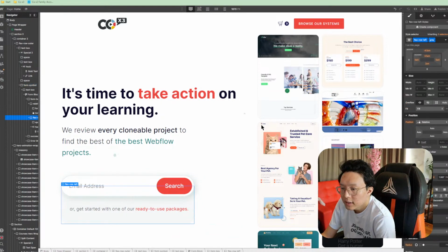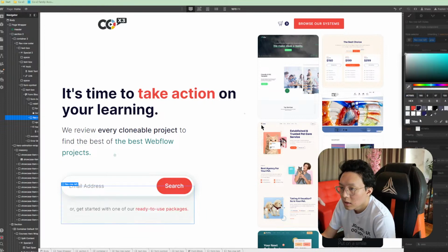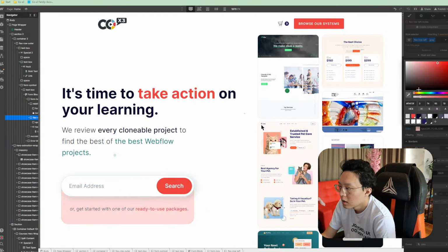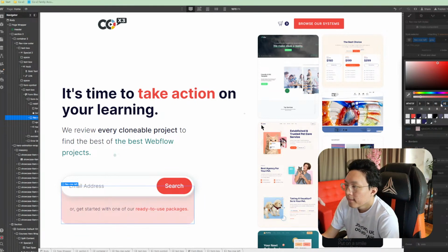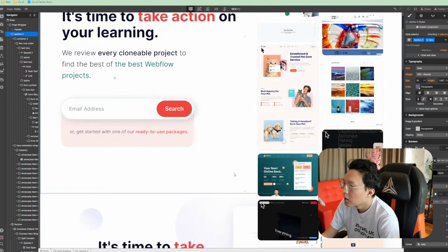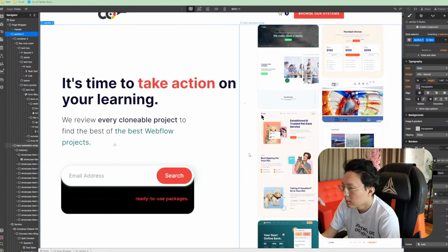This background color, is it gradients? It's not. Okay. That's an interesting blue. I don't mind it actually. The shadow doesn't play nice with that, so I'm gonna go back to something like this.